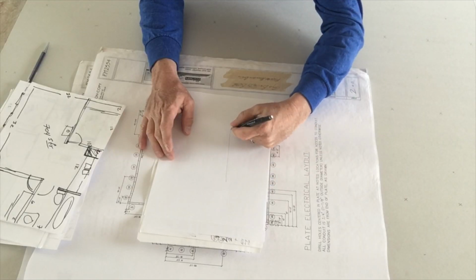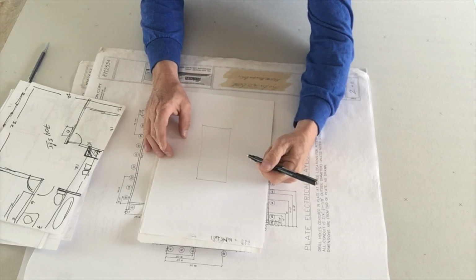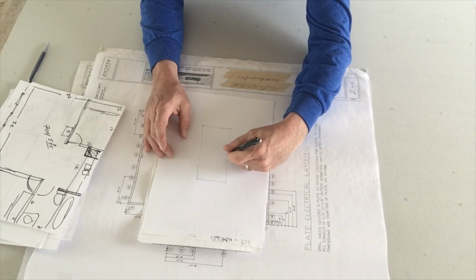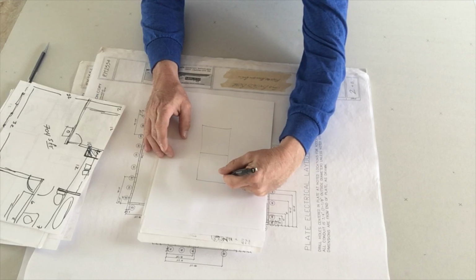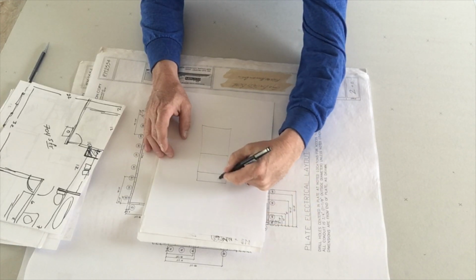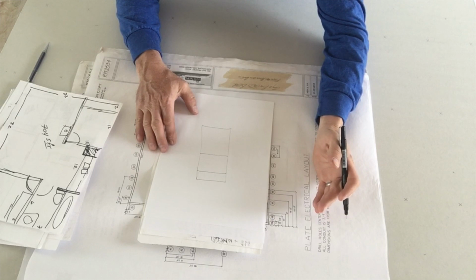Now, I like working off the golden ratio. The golden ratio being the sum of 2 equal the third. I want a large living room, and then I want a dining room, but also a back porch. So this is going to be exterior stuff. So this is your public space, and we've got that covered.